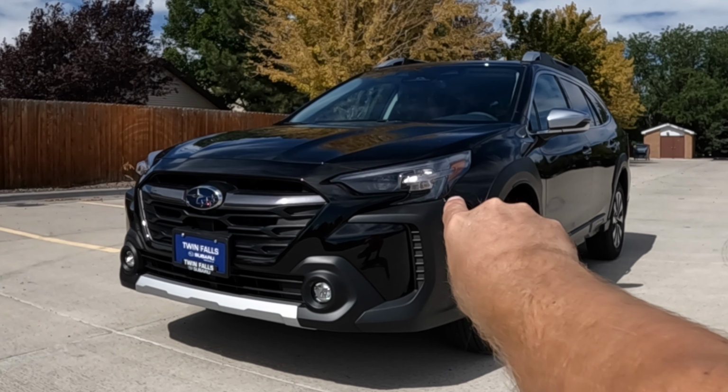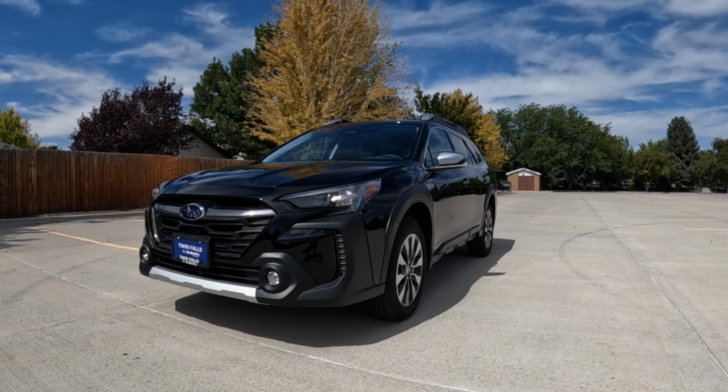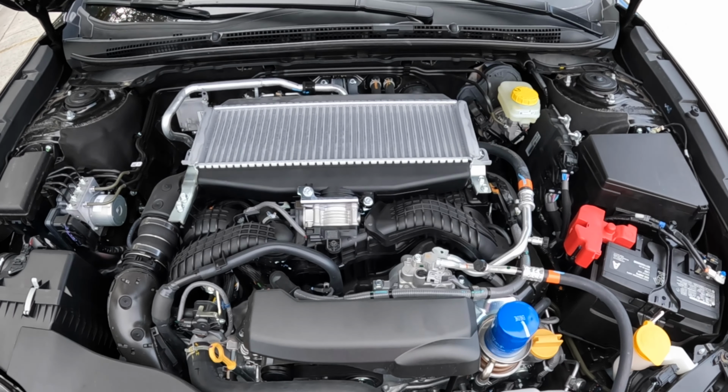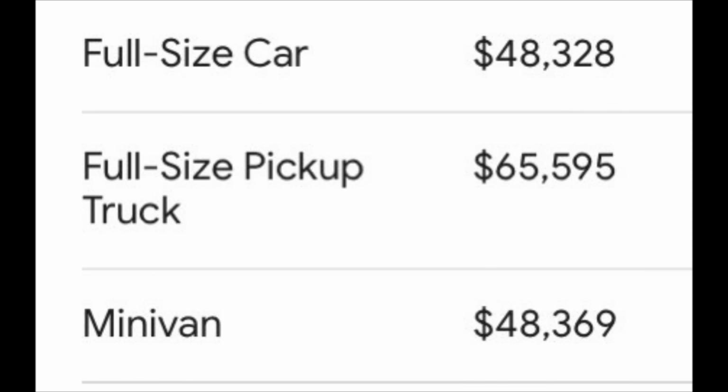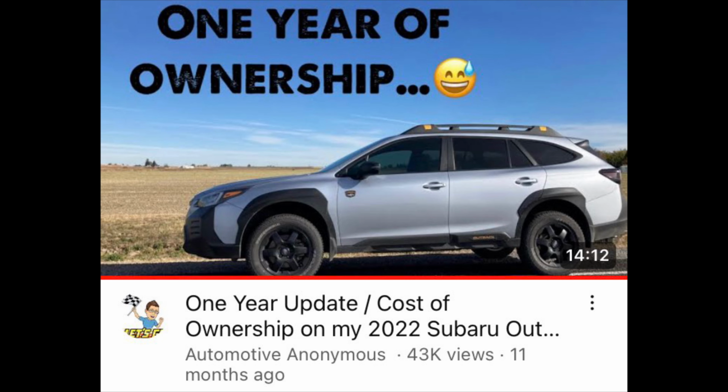That's the 2024 Subaru Outback Touring XT. It's the Apex Outback. In fact, it's one of the best new vehicles you can buy for 2024. It has a turbo, a bunch of fancy features, and best of all, it's cheaper than the average new car. But it's not perfect, and that's coming from an Outback Wilderness owner who's driven dozens of these.